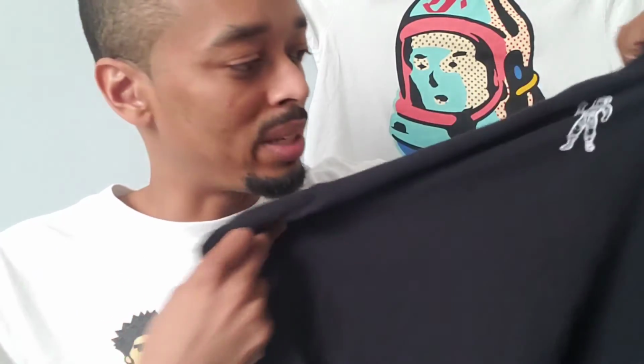Flagship exclusive, it says. I don't even know what type of cotton this is. It just says 100% cotton, but there's something different about this cotton. You get one of the BBC ones, because they cost like $50 to $60. But this is old BBC. Vintage BBC.